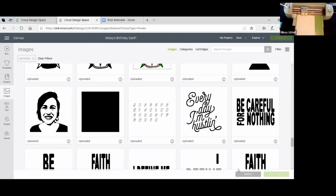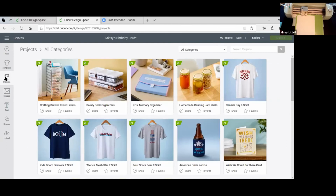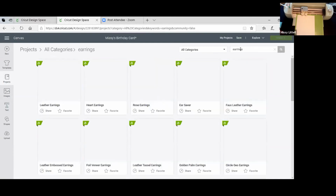It was great fun. So there's so much you can do with this account, from making your own projects, from taking your own ideas and turning them into an item, to all these different projects they have within the Cricut account. There's so many options. So I'm going to show you one more thing, and then we'll open it up for questions. I want to actually show you a project in action today.